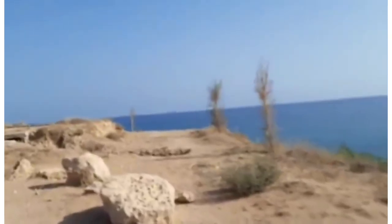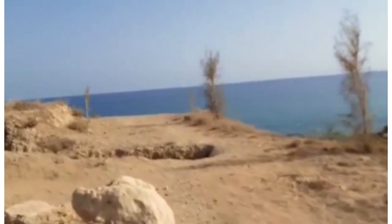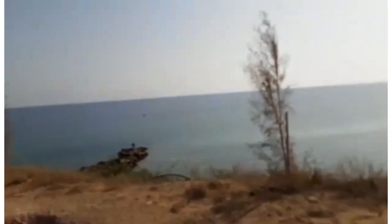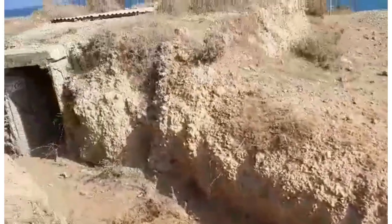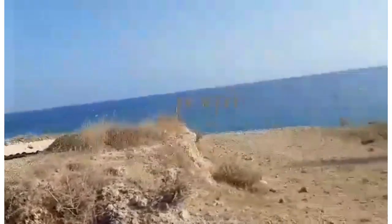Oh look guys, we're coming up to another pill box. Wonder why they're called pill boxes. If anyone knows, put it in the comments below please. Right, we've dug it out. Oh, it's a trench. Look, got a pill box, yes. There it is. Right, I'm gonna go down there. All right, it's gonna be a bit wobbly.